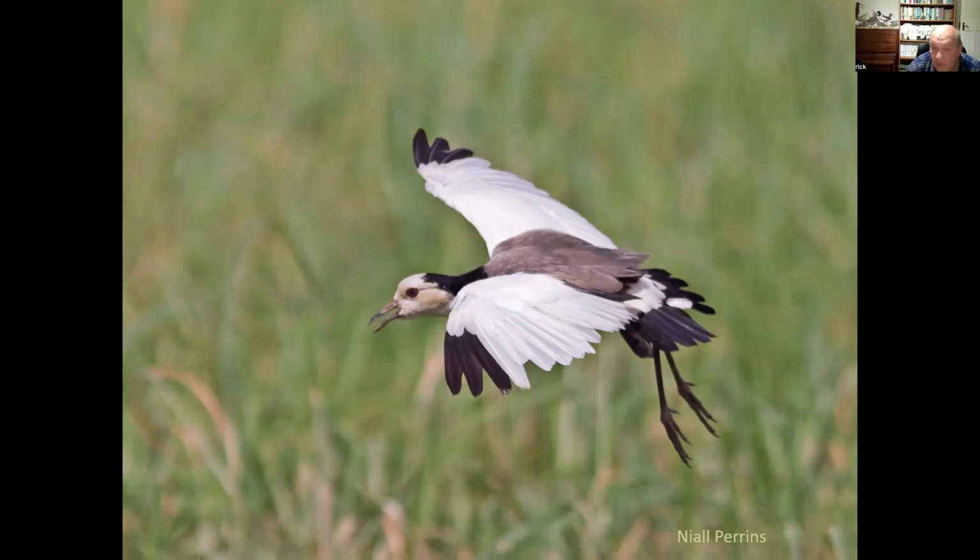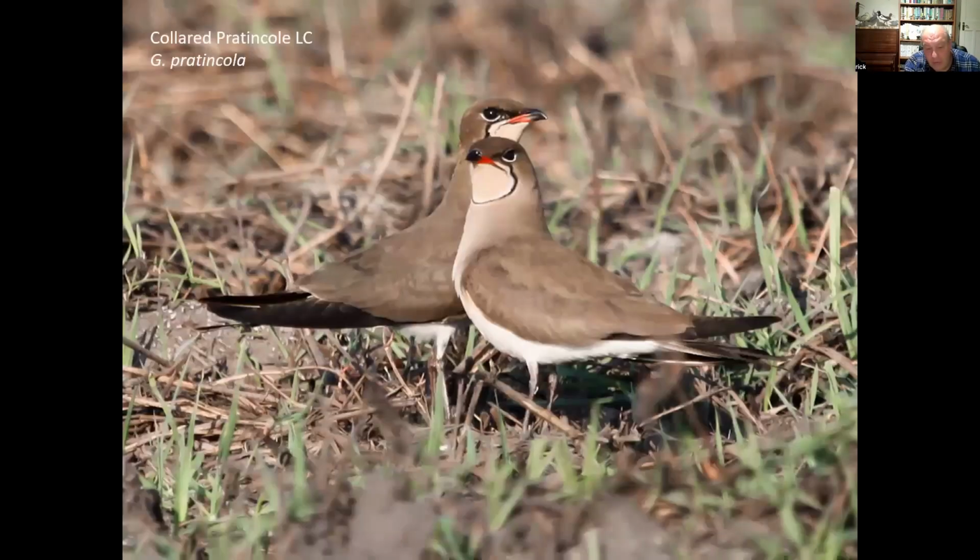And not coincidentally, but while we're on the subject of that, Blacksmith lapwings are the only lapwing that have absolutely no white in their wings at all. So there's just a little thing there. So we enjoyed watching these birds immensely, and while we were doing so, we noticed these pratincoles, collared pratincoles, the staying pratincoles that we see in Europe.